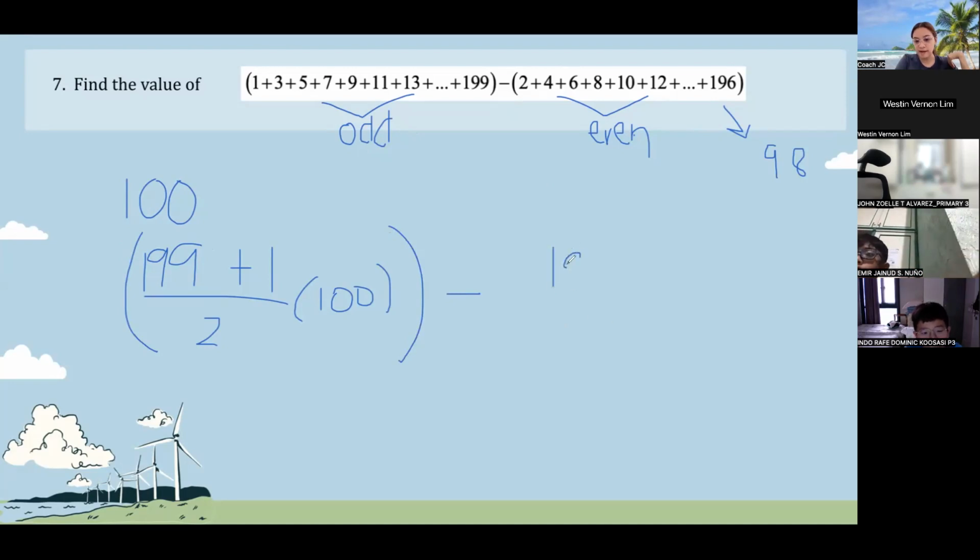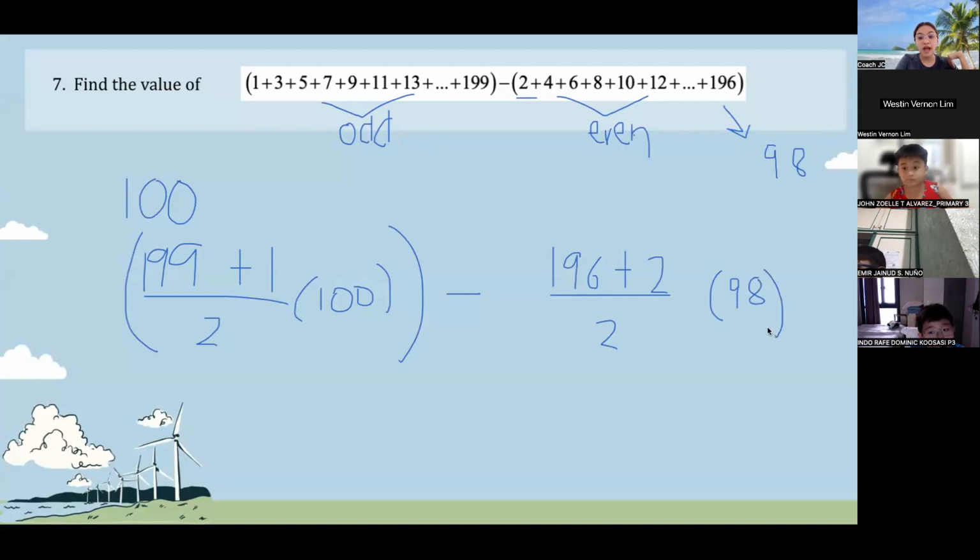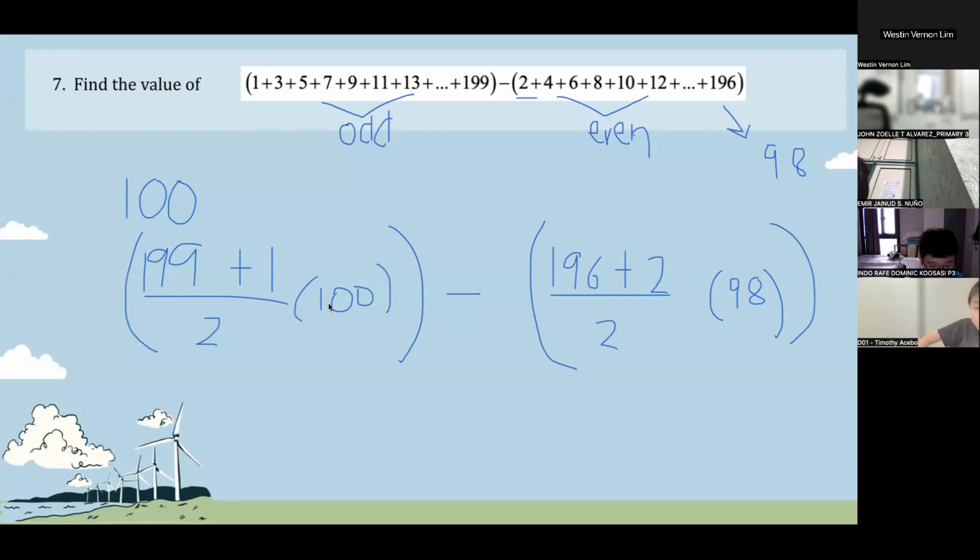Take the last one, add the first number in the pattern, which is 2. The largest is 196, right? Plus the first term, which is 2, divide it by 2 again, and multiply it by how many numbers there are. So now, that's 199 plus 1, which is 200. 200 divided by 2 is 100. 100 times 100 is 10,000. Yes, that's right.